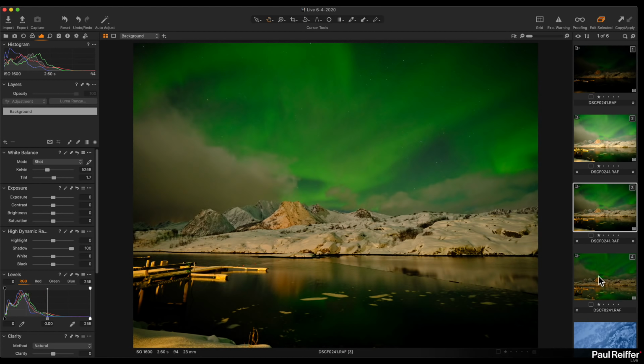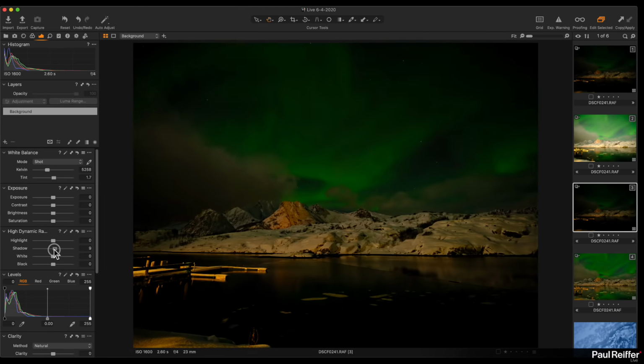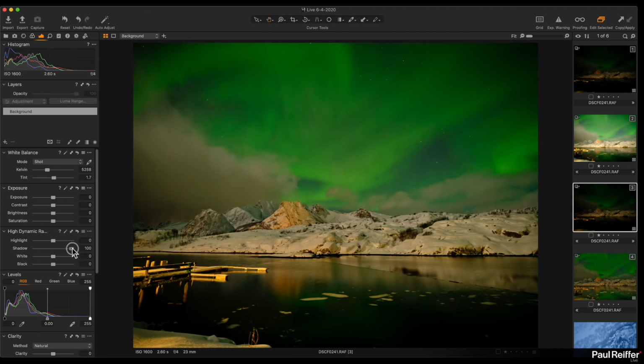Now there'll be other examples, and I'm going to take you into one in a second, the next picture we go to in fact, that will show you a scenario where using that black slider is going to be much more effective than using shadows. But a lot of people get confused here between what's the difference between the dark parts of the image in the shadows and the dark parts of the image in the black areas. And the difference is that part of the histogram that it's going to attack.